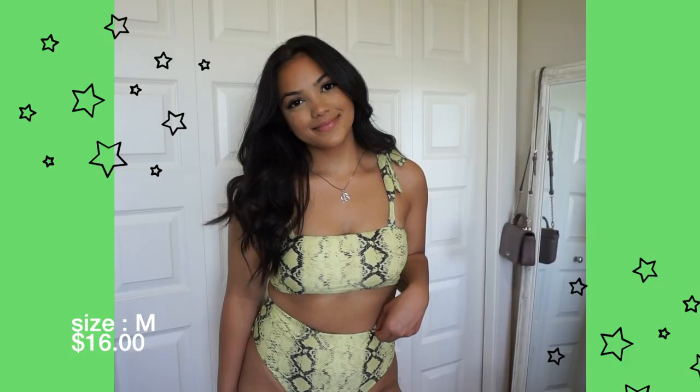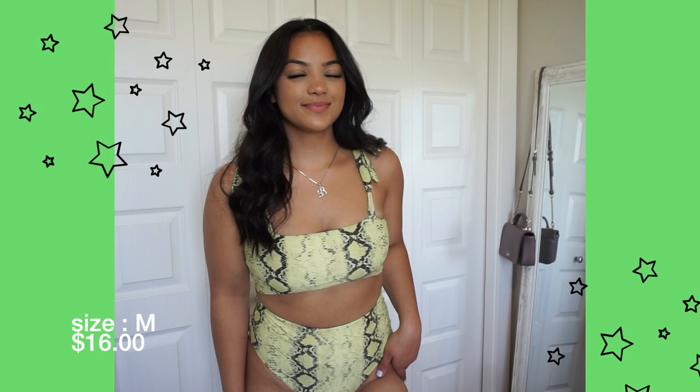Honestly, I just like the design and I like the color. It's just this neon green snakeskin material bikini. Also the bottoms here, I just love the bottoms, they're so cute. They're these high-waisted bikini bottoms. They're a little bit cheeky, which I'm not even mad at, honestly, but it is what it is. But they're high-waisted, that's what I'm comfortable in. I've always liked high-waisted bikini bottoms. Maybe one day I'll wear regular, probably not, but I like the high-waisted.